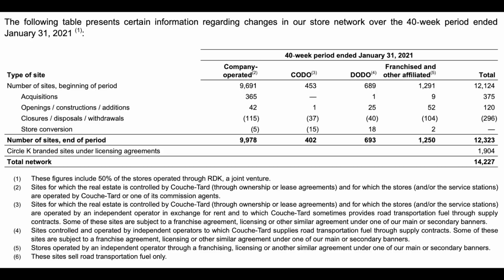They also have DODO, where they've basically contracted to provide fuel through supply contracts. I'm not quite as excited about that. And then they have franchise and other affiliated. And so the ones I'm most excited about are the first two buckets. Thankfully, those comprise the lion's share of what they're doing, company operated and CODO. So that's a quick overview of what they're doing with their stores.